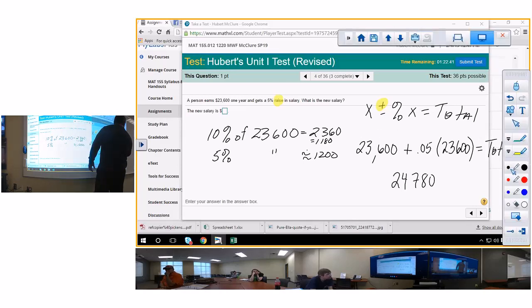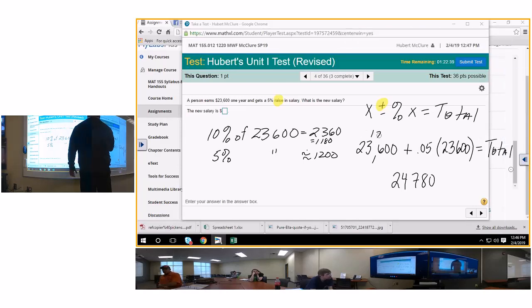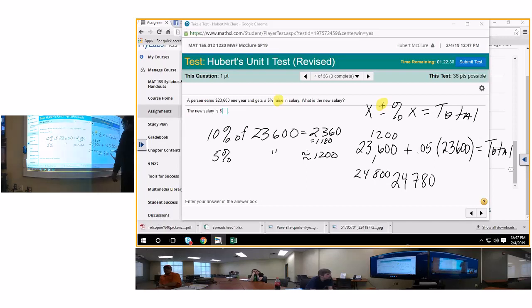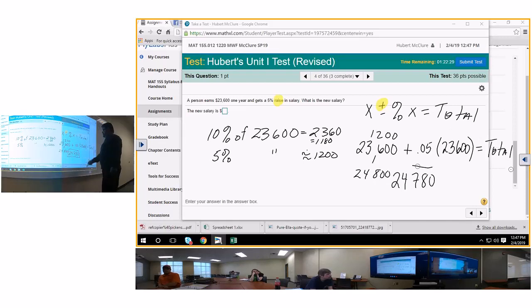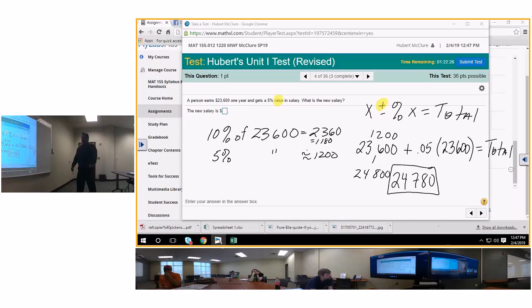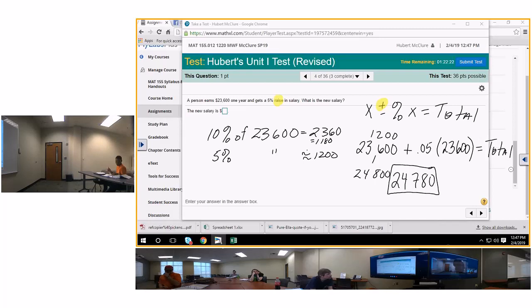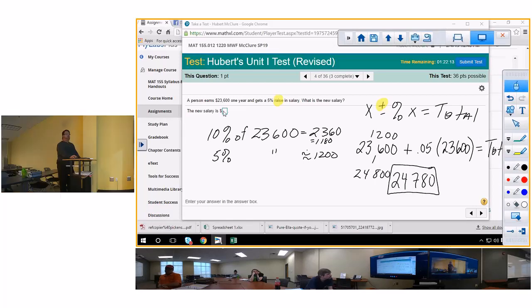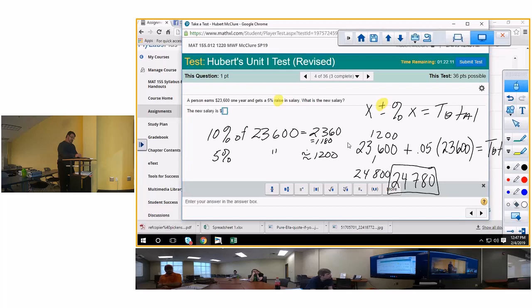I did 1,200 in my head and got 24,800. That's what I got when I was doing it in my head, so that's why I said that was probably the answer. So 24,780 is applicable. I just didn't move the decimal over. Yep. 24,780.